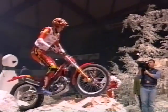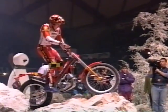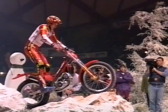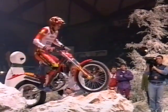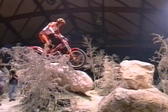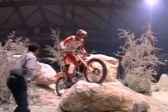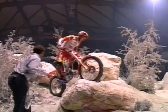Steve having a bit of a ricochet there, getting away with it. The riders, when they go out, have 7 minutes to complete 6 sections on their own. And every minute they are over that, they get an extra mark. And then when both riders have been, they go head to head in the race.